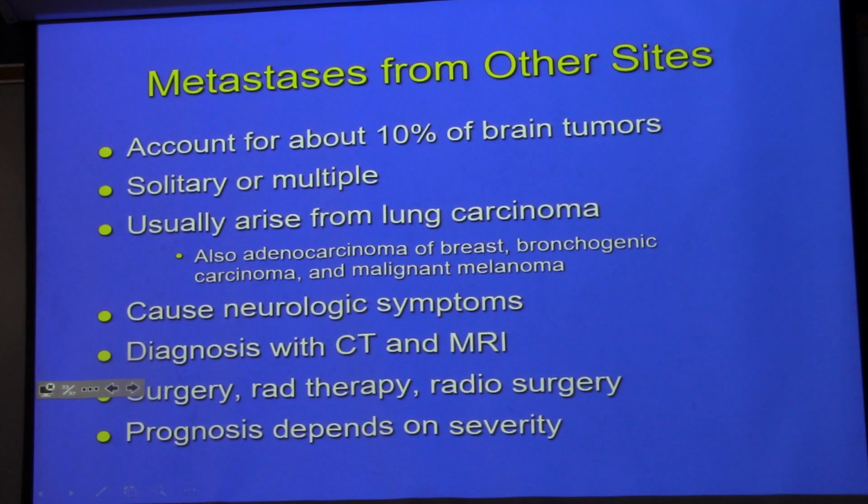Now, metastatic disease. About 10% of brain tumors actually came from someplace else. These things can be solitary, or there can be multiple. If a bunch of different cancer cells arrive in the brain and take root in different places, you can have diffuse cancer in the brain. Normally, these things arise from lung cancer. I'm not 100% sure why.